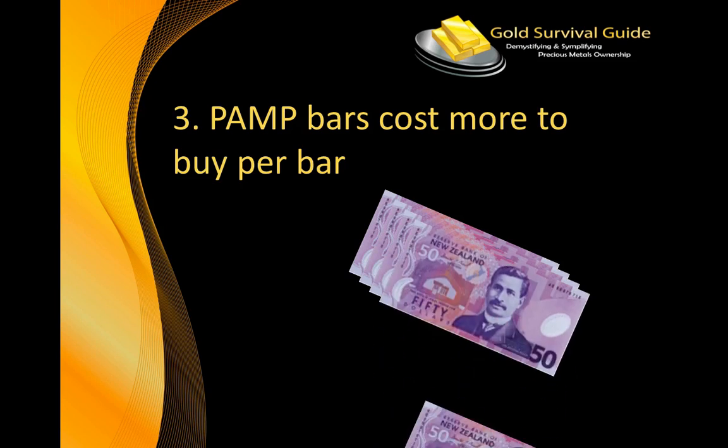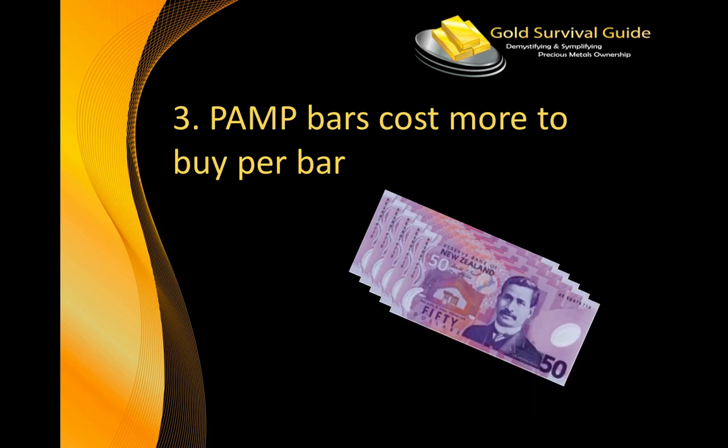PAMP bars cost more to buy per bar. PAMP gold bars cost another $45 per 1 ounce bar more, and for silver bars a further $50 per 1 kilo bar. This is on top of the percentage markup over the spot price of gold or silver. As an example, at the time of recording this, if you bought 50 ounces of PAMP gold, for the same money you'd get a whole extra ounce of local gold, so 51 ounces.